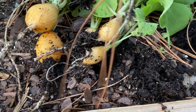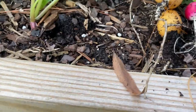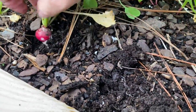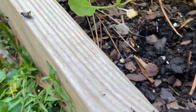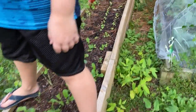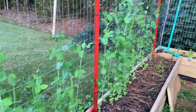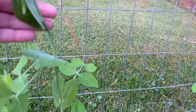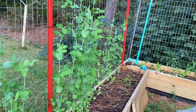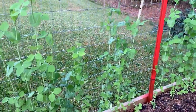There goes one of my red radish. Oh yeah, I got quite a few of these ready. Yes, I'm so excited. I adore radish. There's a little cricket. Sweet peas growing up the fence here. All right, my sweet peas are growing up the fencing incredibly well. Hoping to see some blossoms coming off of it soon. I love the way sweet peas or beans, anything, look growing up a fence. It's so pretty to me.